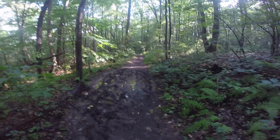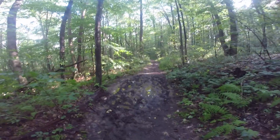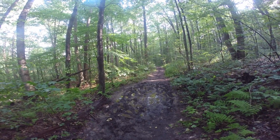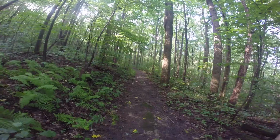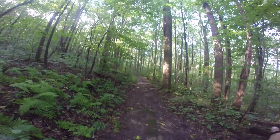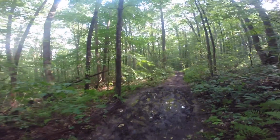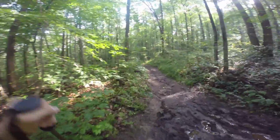Alright guys, another trail update. As you can see, the giant mud hole in front of me. I'd have to say probably 40 to maybe 50% of the trail, at least right now, since we've been having a ton of rain here, looks like this. Some of the other parts of the trail are like that. It's not horrible, not great, but a lot of this is very muddy, and some of the upper parts that I just came down, the ascents and descents are extremely, extremely rocky.